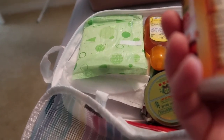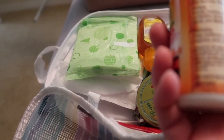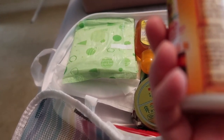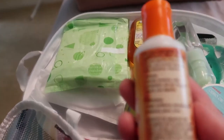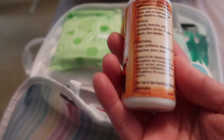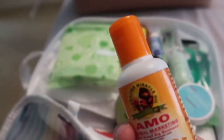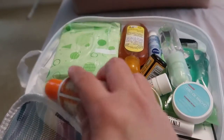It's for headache, colds, flu, slow digestion, and mouth. Ewan ko, I haven't tried it yet sa mouth and sa skin, but headaches, I use it. I like the smell of this. Very, very light orange flavor.